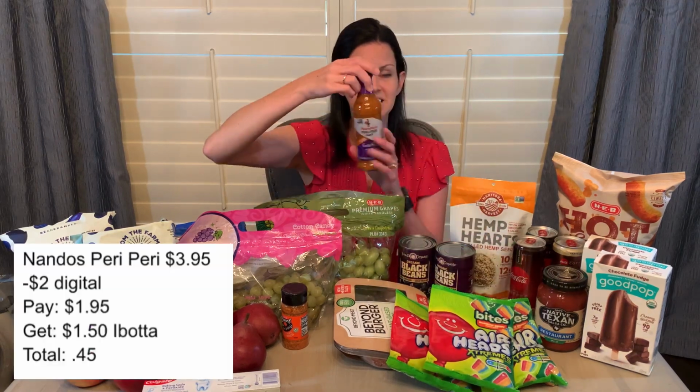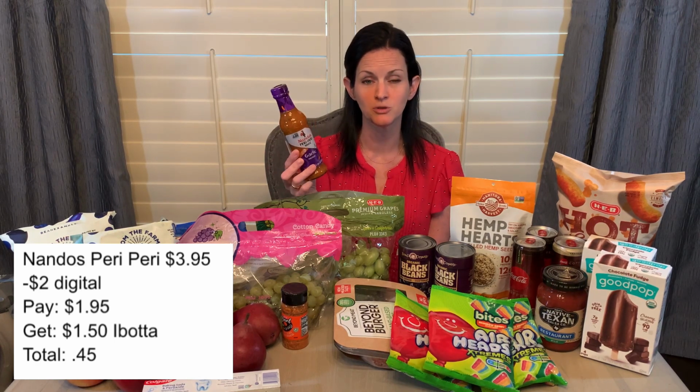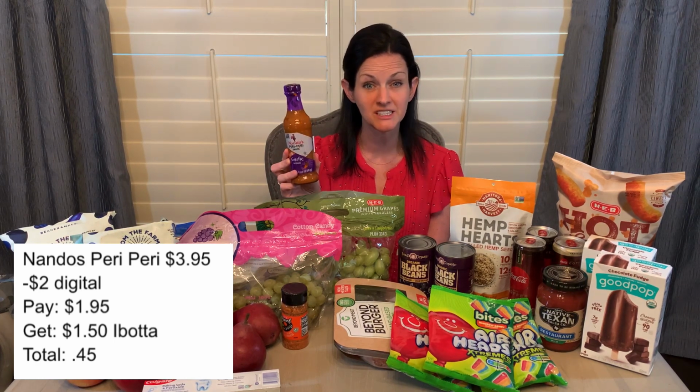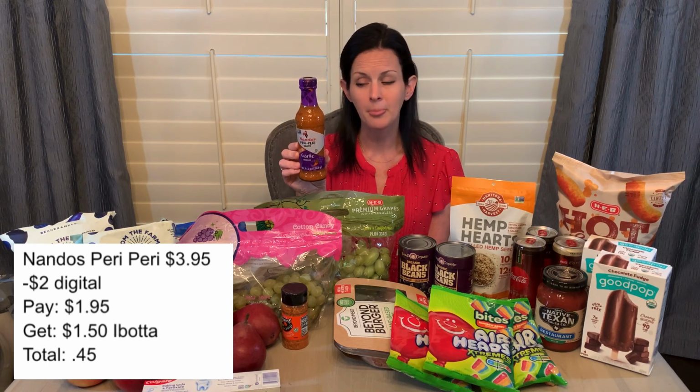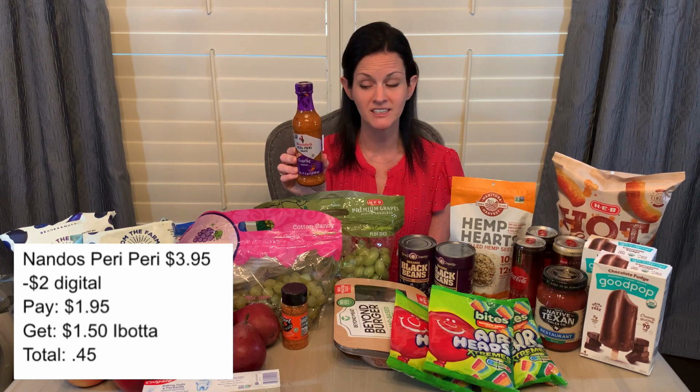Now, I did this deal last week, so my digital coupon was gone, but I still want to tell you about it in case your store has the yellow coupons or you didn't do the deal last week. It's the Nando's Peri Peri. It's $3.95 regular price. There was a $2 digital, making it $1.95, and $1.50 back on Ibotta, making this just 45 cents.